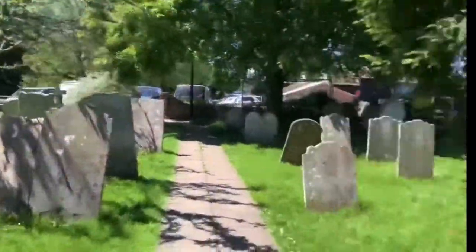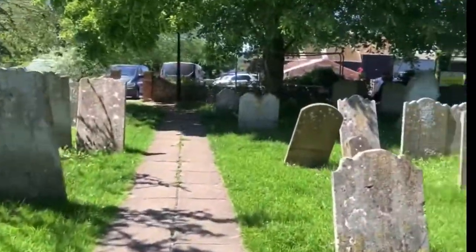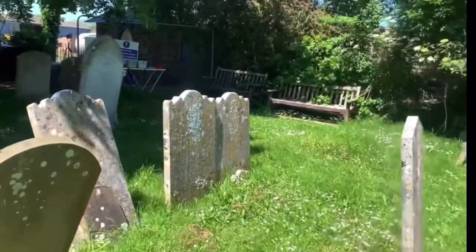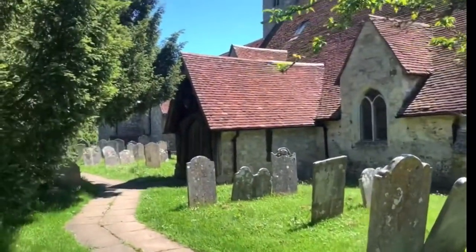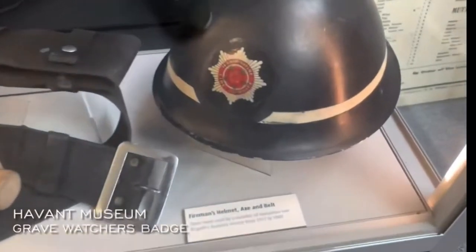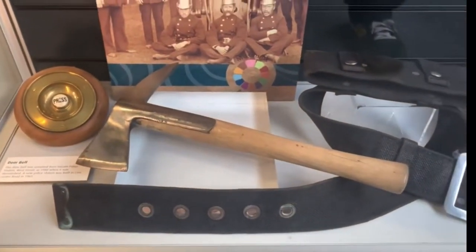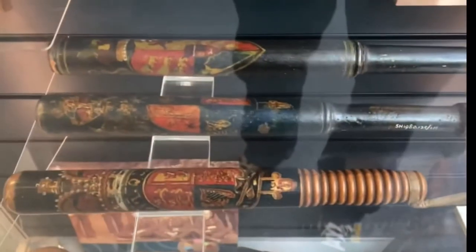Probably not the yew tree. Another hut right there. Where's that? Right there. Oh yeah. There's the other hut. We missed all this bit before, didn't we? Yeah, they've got old-fashioned police bands.